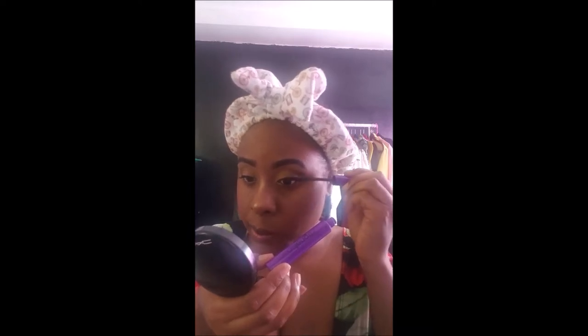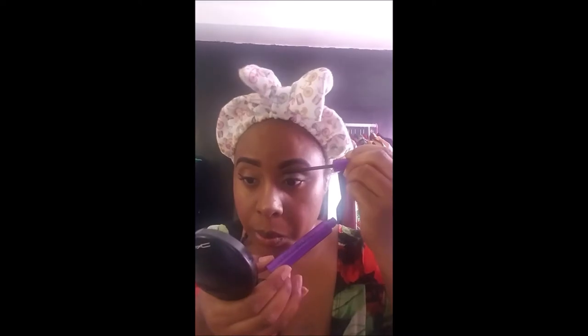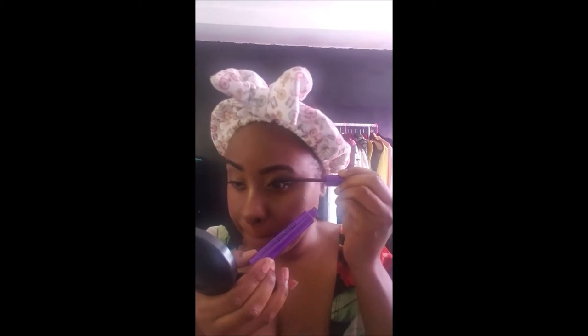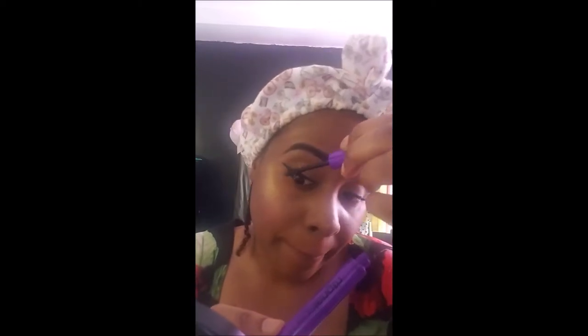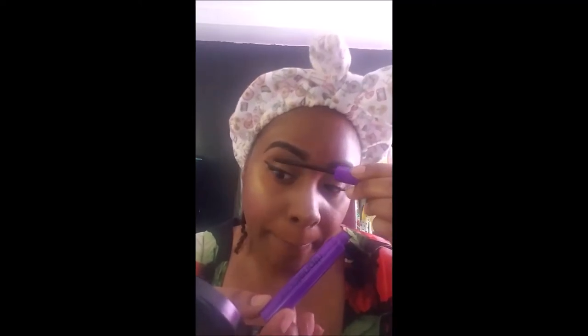Two different mascaras. The first one I'm gonna use is Wet n Wild Mega Length to make my lashes look a little longer, and then after that I'm gonna use Maybelline The Falsies Push Up Drama to give it a little drama, so you can have a little volume, you know. So I just use two mascaras.